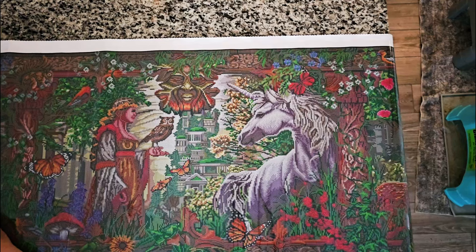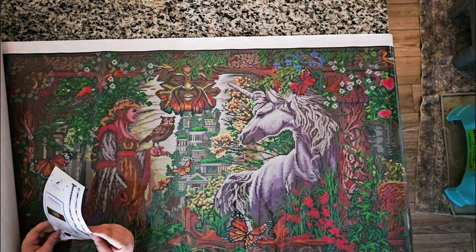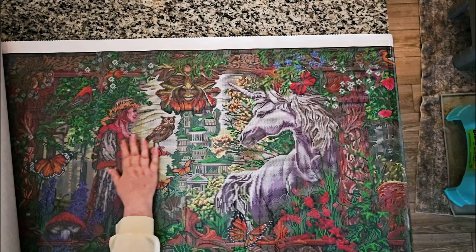Oh my God, I can't believe how beautiful it is. Okay, now I already told you all the ABs. There's only, are you ready? 65 colors. So there's going to be a butt ton of green. I mean, we have got greenery.